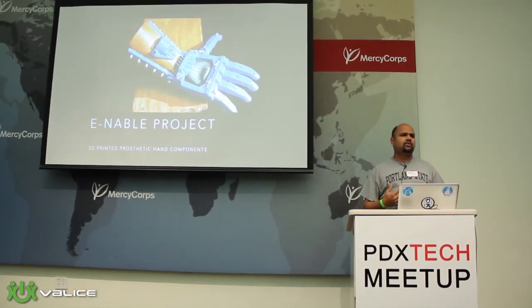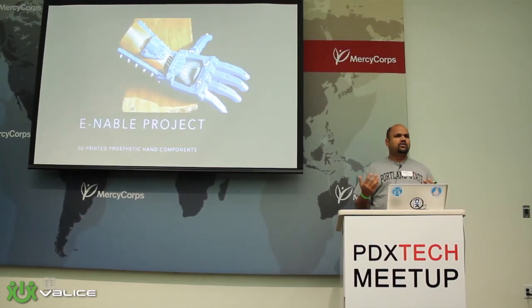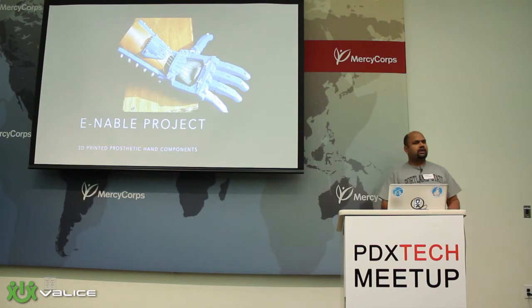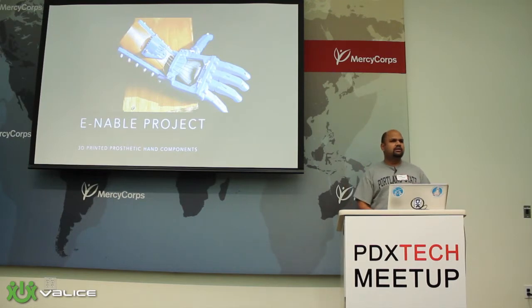Right now, the build volumes are less than 11 by 11 by 6, but the largest printers that are going to be available a month from now are going to be 3 feet by 3 feet by 6 feet.